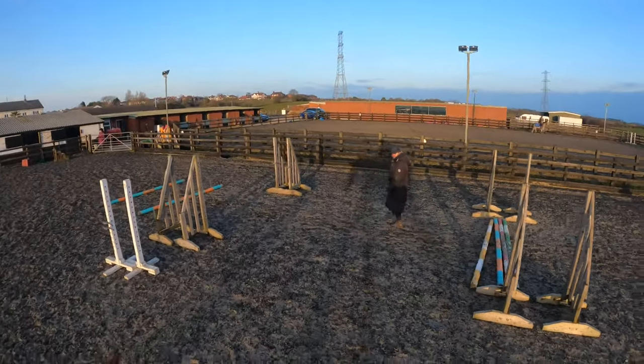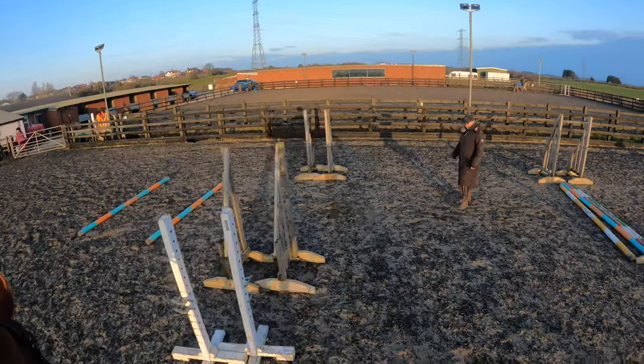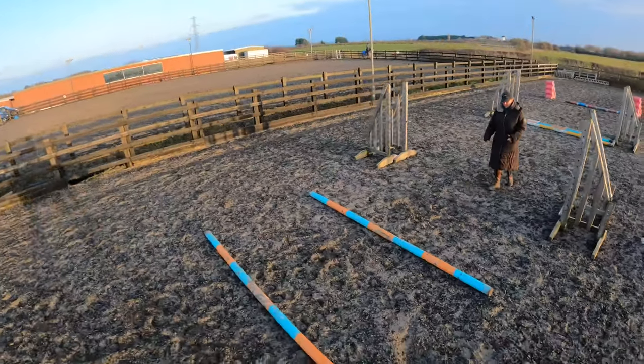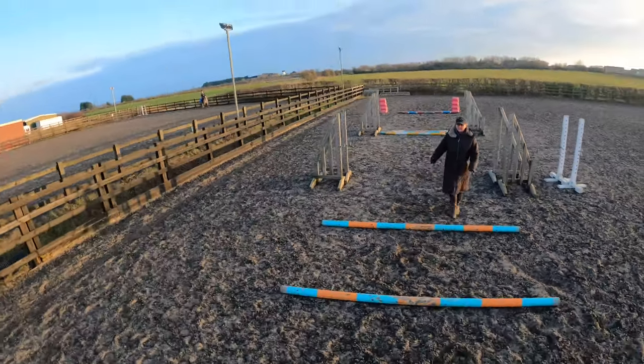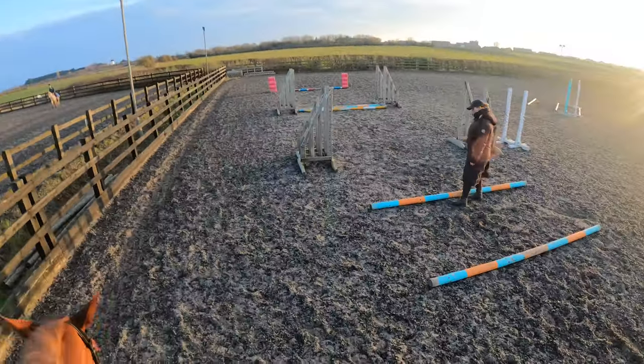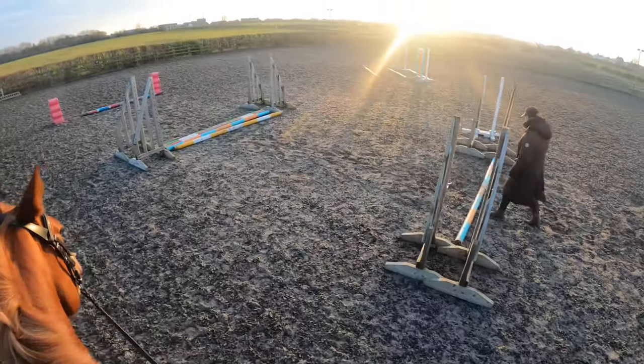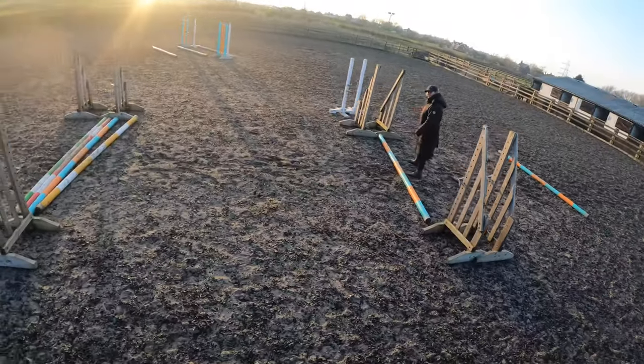How many strides is it with canter poles? Like three big steps? Canter poles are three big steps. I'm putting you six steps between, so that's like a stride. If you were in competition, you'd have about 7.5, 8.